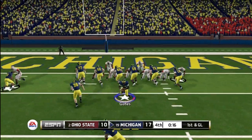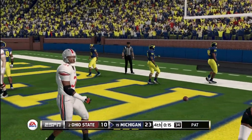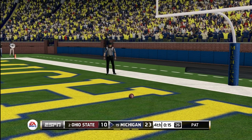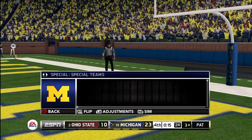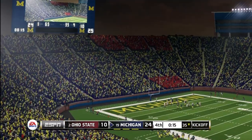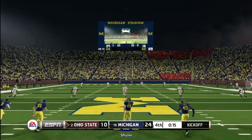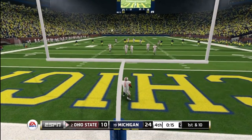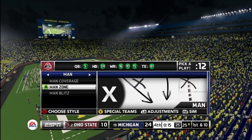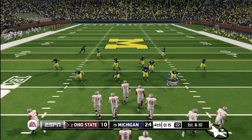Michigan is up by a touchdown. Touchdown, Michigan! PAT. Everyone's all lined up and ready for the kickoff. He sends this one deep. And it goes into the end zone, down for a touchback. Sure, there are a lot of fans out there hoping for a miracle, but I seriously doubt we're going to see one today.